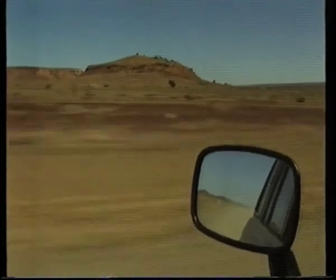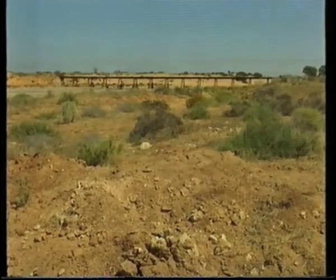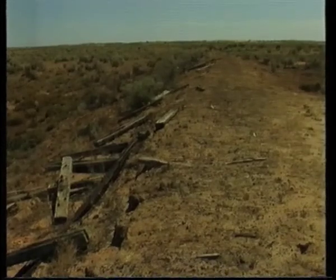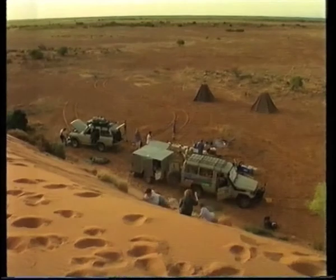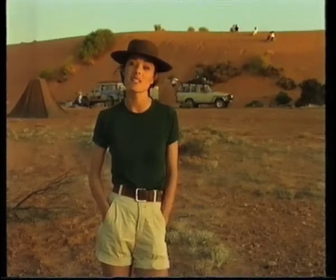As we travel further up the Oodnadatta track, we pass the remains of the original Ghan railway line. It seems a shame that the bridges and rails that took so much effort to build during the last century are now rotting away. The last train travelled these tracks in 1981. Nearing Oodnadatta, we make camp once again. After this stop, the red sand dunes take over completely. This is actually a 13-day safari, but unfortunately we have to leave them here. Tomorrow they're off through the Simpson Desert to Birdsville.